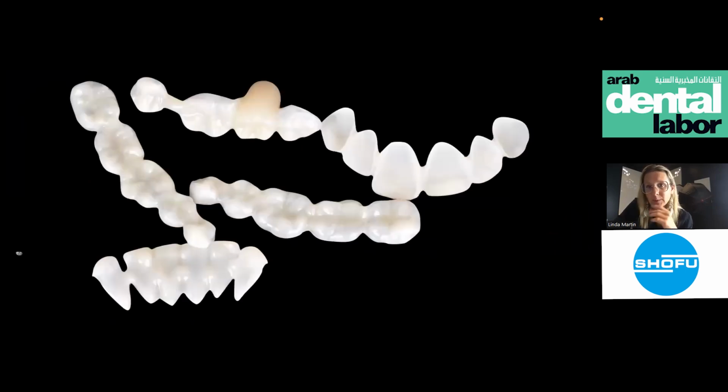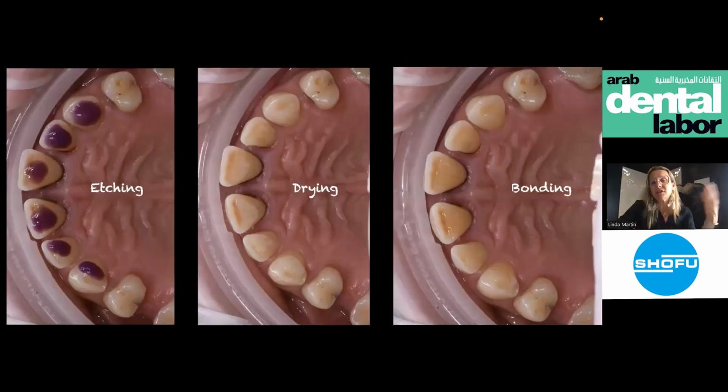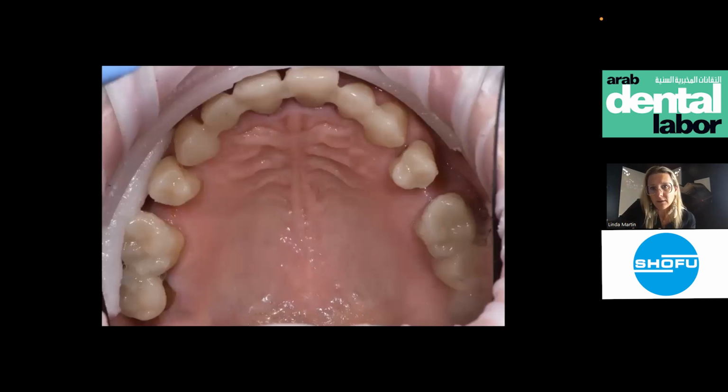So all these things we put in the same appointment for Olivier. First etching, then drying, then bonding, okay? So here we don't have to prepare the teeth. It's just to know where you go. So the maxillary, it's okay. I stick that everywhere. I separate the different teeth because it's too strong to leave it together.